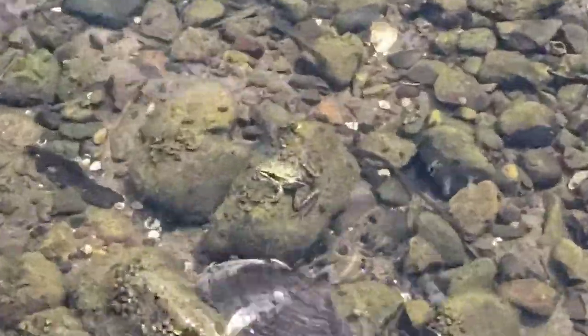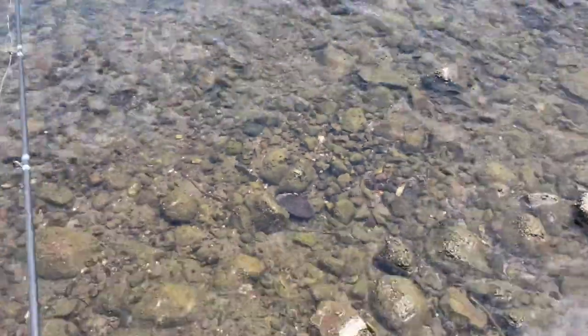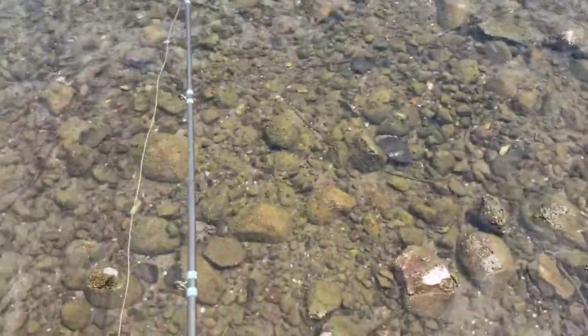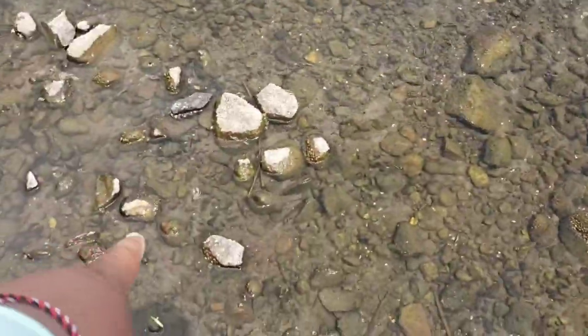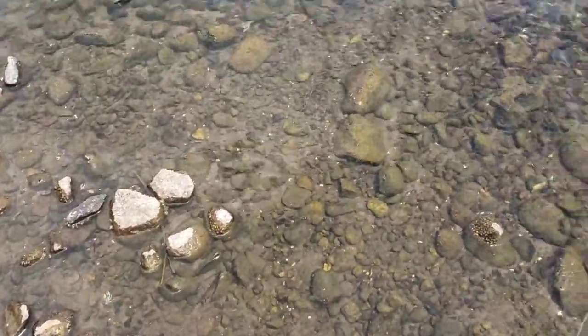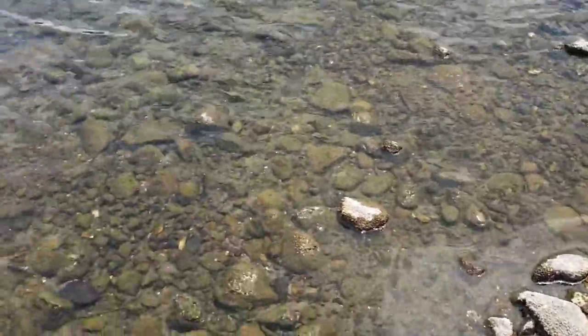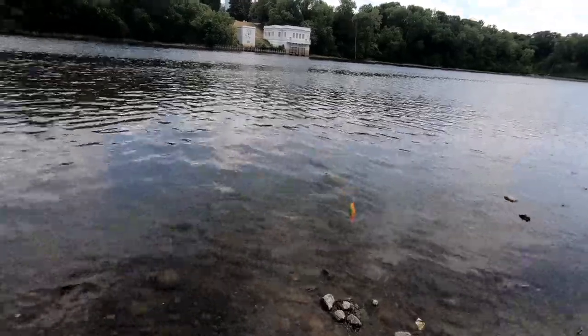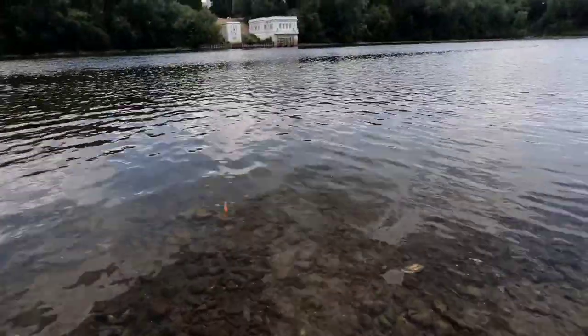There's a lot of critters here, especially this beautiful looking frog. And then I definitely gotta be careful if I want to wade. There's tons of dead crawfish everywhere there. There's a ton of those oyster shells, so I gotta be really careful, because it could definitely do some damage to the feet. Guys, I'm gonna go in. Oh man, the water's warm. It's nice and cool. I have a feeling I could walk out pretty far.